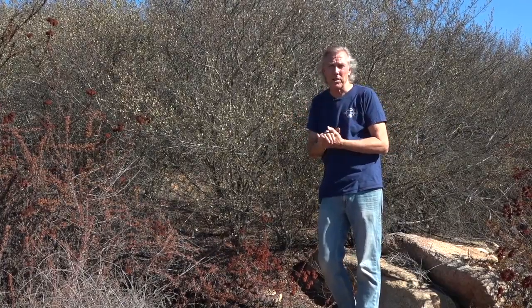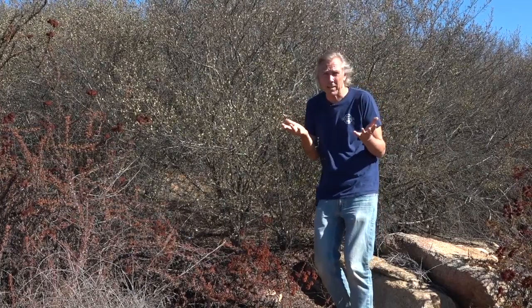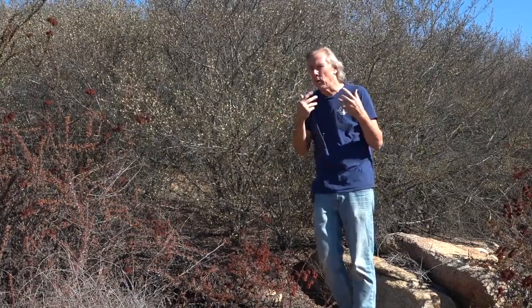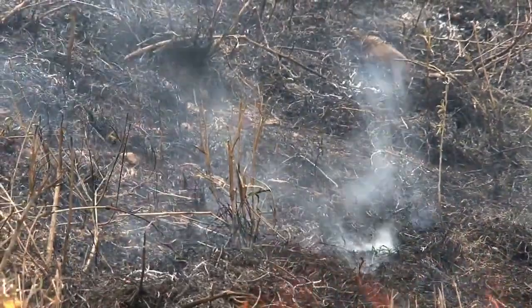It's like fire insurance. It's not like you don't want your house to burn down because you have fire insurance. You just have it just in case. Same thing with these plants. They're not sitting there in the soil, their seeds anyway, saying, burn me, burn me. That's just not the way it is. They're just waiting because they know a fire will come, which is an integral part of the chaparral, just as long as it doesn't come too frequently.